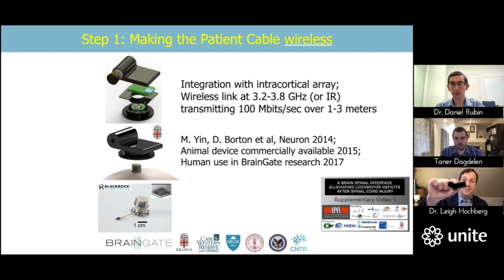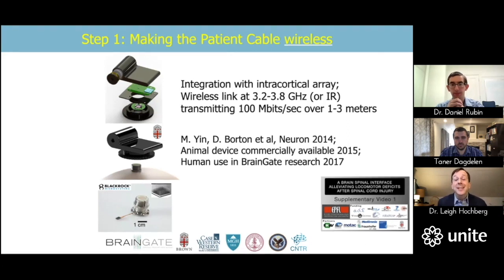It can be replaced by something much smaller that can be placed on top of the head, connected to that pedestal. This is a wireless transmitter that we've been using recently, and that no longer needs to be placed by us on the research team. It can be, and has been, placed by caregivers, allowing our participants who are interested in doing so to use the system at times in their own home, even when we're not engaged in a research session, and importantly, to give us feedback.